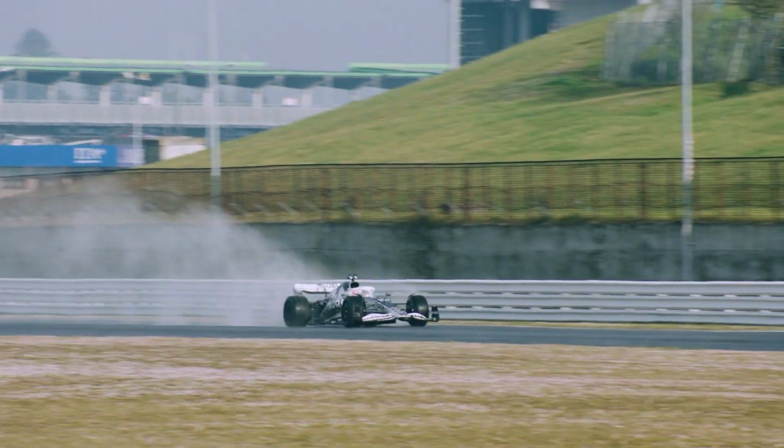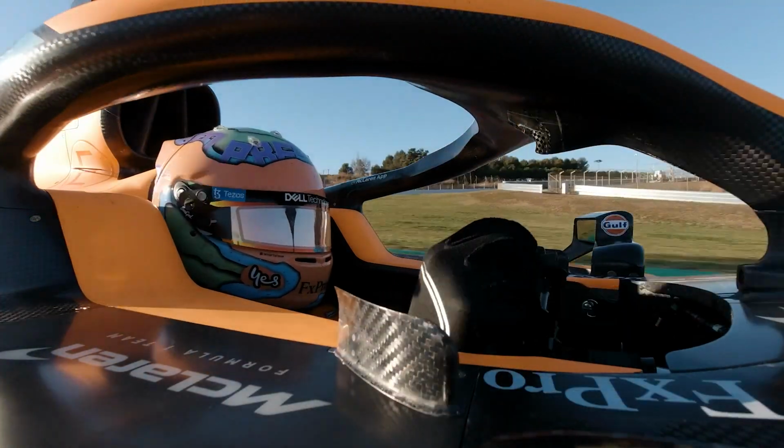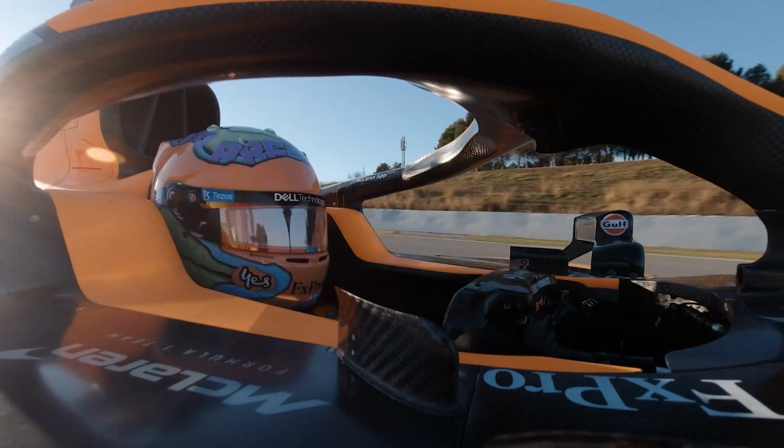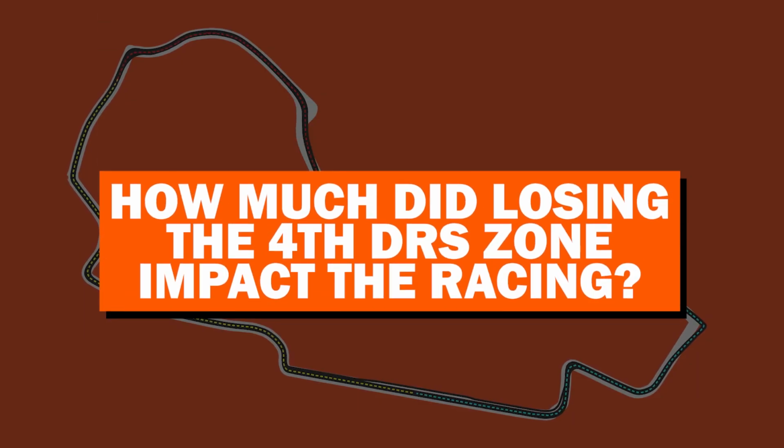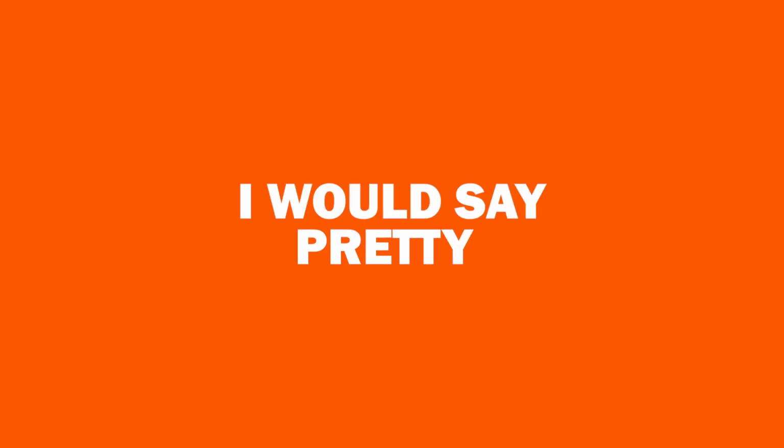The combination of the new 2022 cars being able to follow better and the faster, more flowing nature of the track meant that there was a big increase in overtakes. How much did losing the 4th DRS zone impact the racing? I would say pretty significantly.